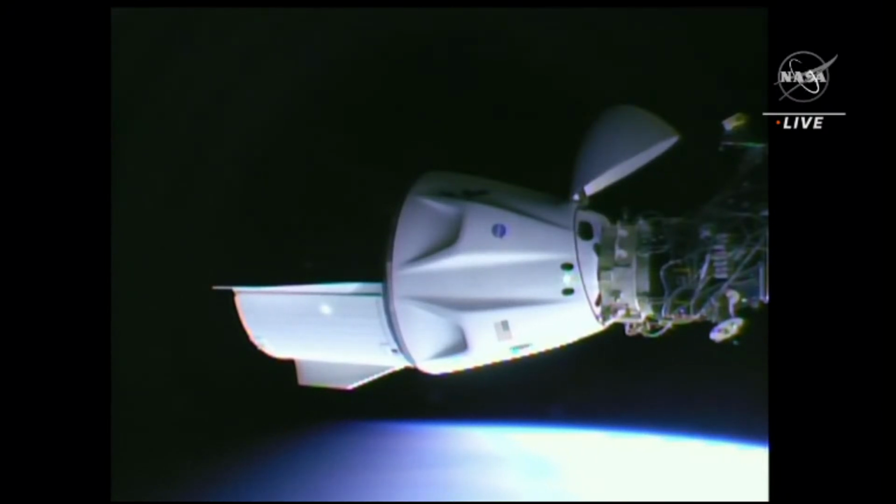Space Station and Dragon crossing over the Terminator line, just south of Australia, about to head over the South Pacific Ocean. Start seeing the views of Dragon get a little bit dimmer as we still undergo the hard capture sequence.